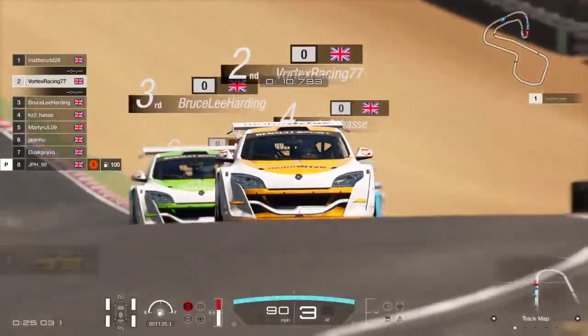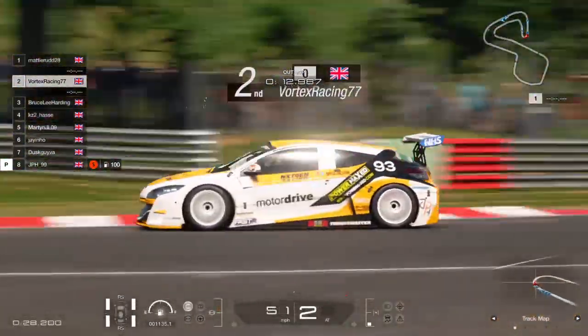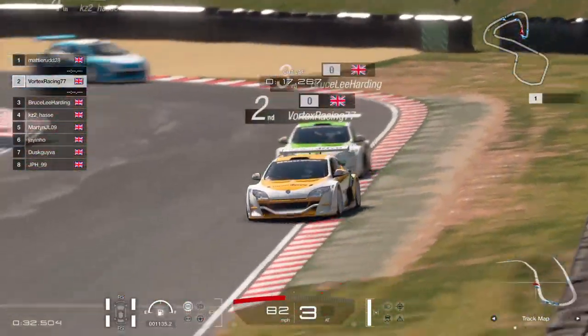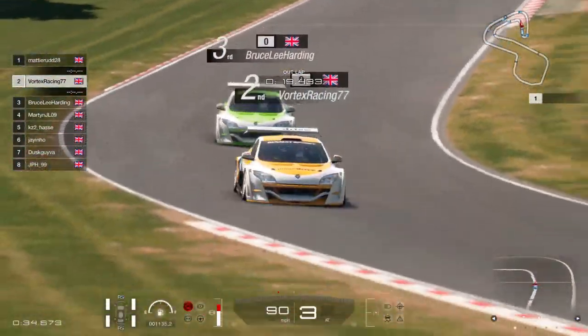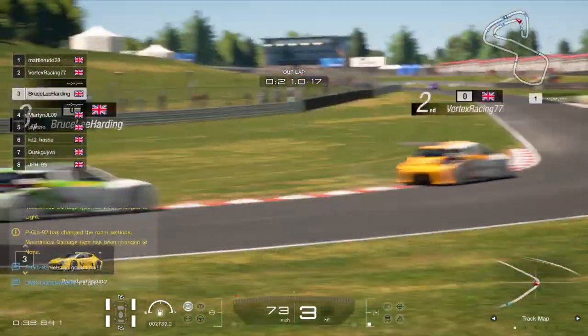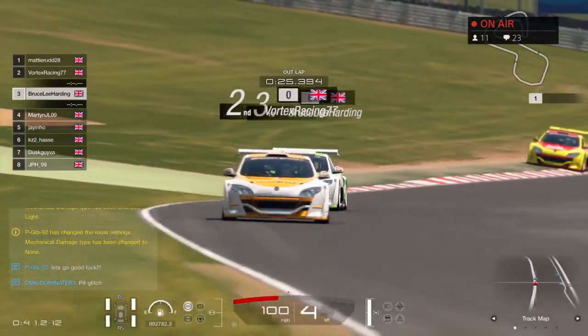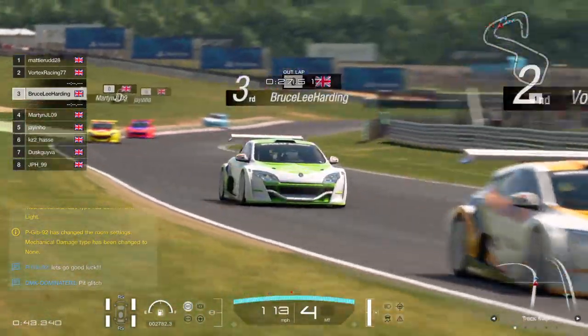Vortex Racing, first time we've seen him in this championship this season, in 93 with the motor drive on the side. Nice livery that one, orange and white with a little splash of black where the Power Maxed Racing livery goes. Dominator saying he's got a pit glitch, so hopefully that can sort itself out.